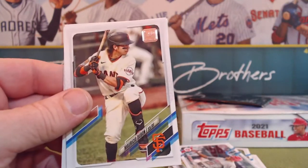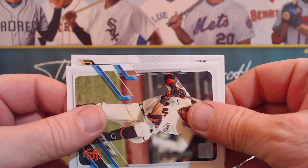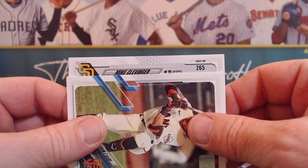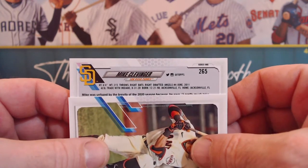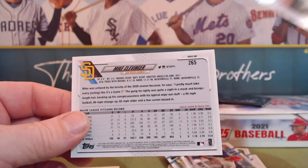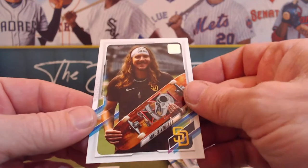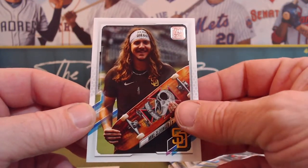All right, guys, let's see what we got here. We got Mauricio Dubon and... Looks like we're going out to San Diego for Mike Clevenger. I don't see a number. That might be an auto, guys. No, that's a short print, or maybe more than a short print, maybe a super short print.